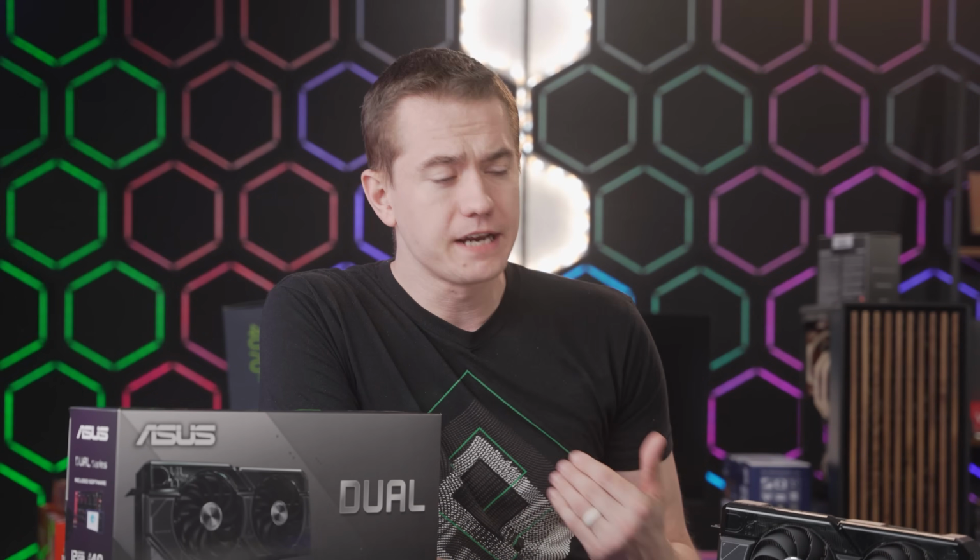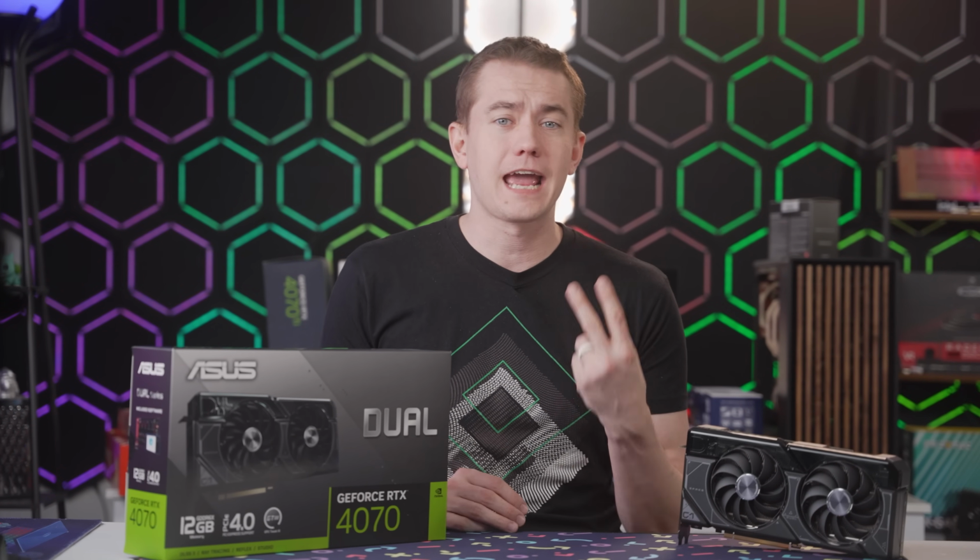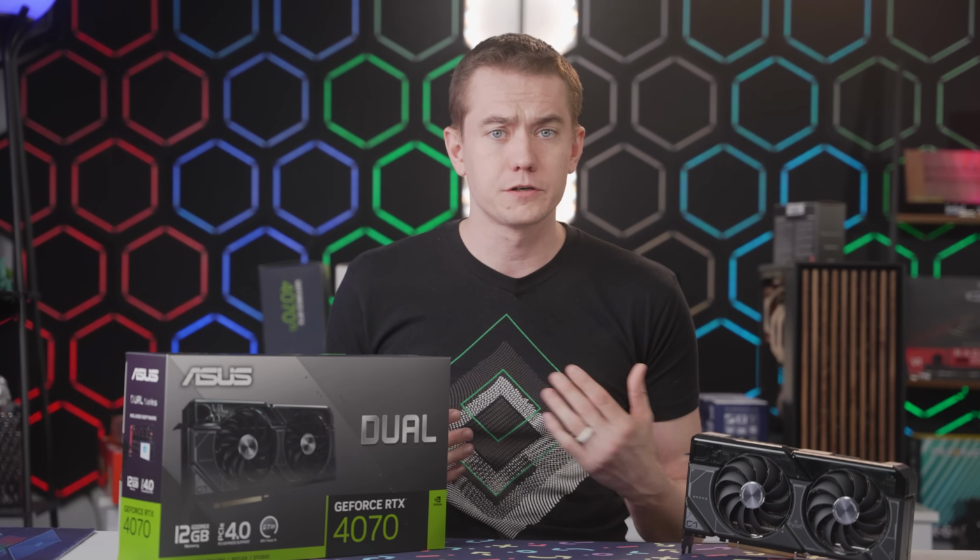Getting back to the 4070, I think part of the conversation that we are forgetting when it comes to these 70 class cards, which are costing $599, is that this is not the first time that Nvidia did this. This actually is the same price as the RTX 2070, because a lot of people don't remember that Nvidia actually had 2 different pricing tiers for their 2070.